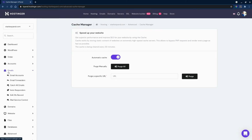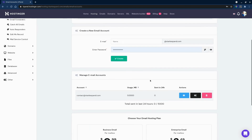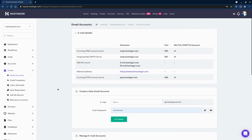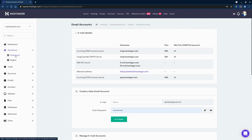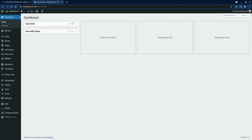Now, one last thing that you can do is go and create an email account, and you can create as many as you want attached to your domain name. Just type what you want it to start with and it will automatically have the @yourdomain.com. And that's just how easy it is to have a custom business email address. Click Edit Website on the dashboard, and this will take you to your freshly installed WordPress website. And once you come in, congratulations, you are officially up and running with your own WordPress website on your own domain. Now it's just up to you to start making a website.